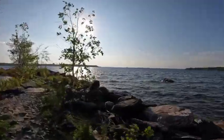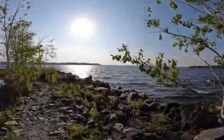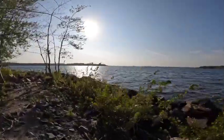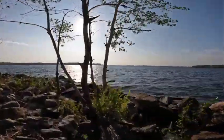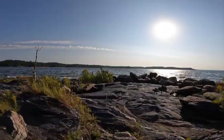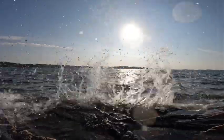Okay guys, so this is Wabuno Beach in Parry Sound, kind of out here at the point. It's a pretty nice spot, so come check it out sometime. Looks pretty busy. It's a long weekend, but it's not that bad actually. So yeah, Wabuno Beach, Parry Sound. Let's check it out. Okay guys, that's it for Wabuno Beach. I've seen all I've needed to see. It's just a beach.